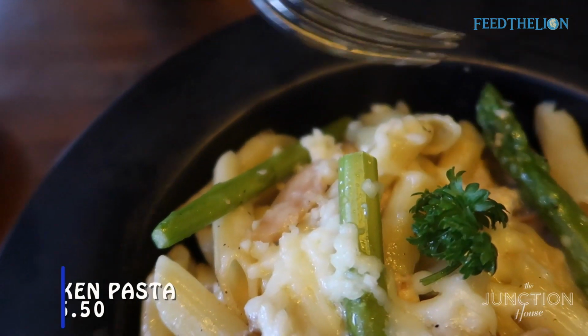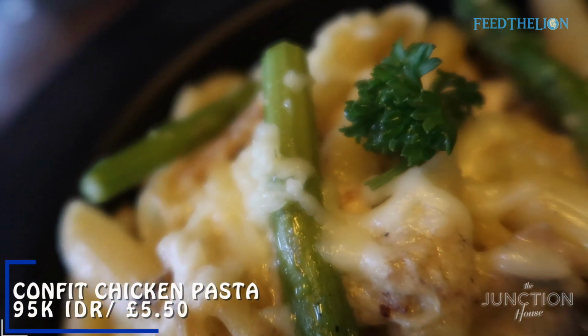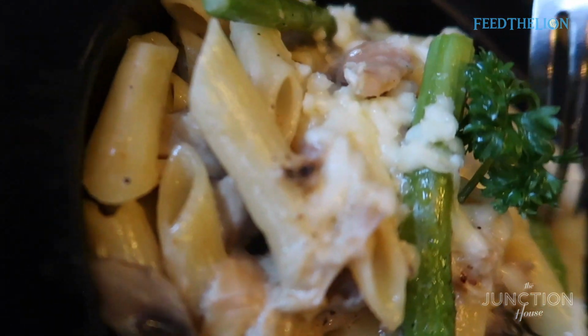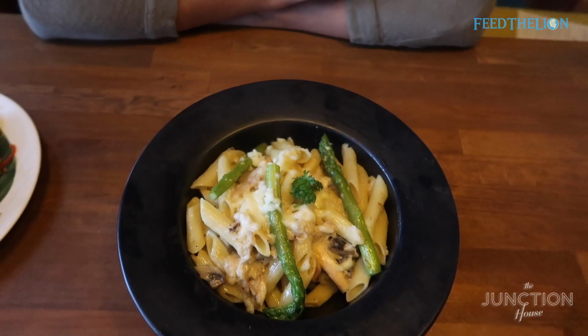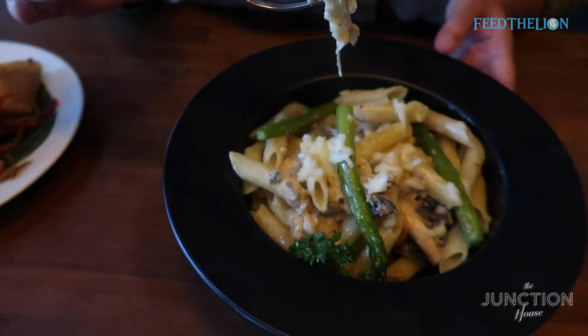So here we have a confit chicken pasta. So it's penne pasta in a creamy sauce with confit chicken, some asparagus, mushroom and some mozzarella cheese on top. I'm gonna go with the chicken first.